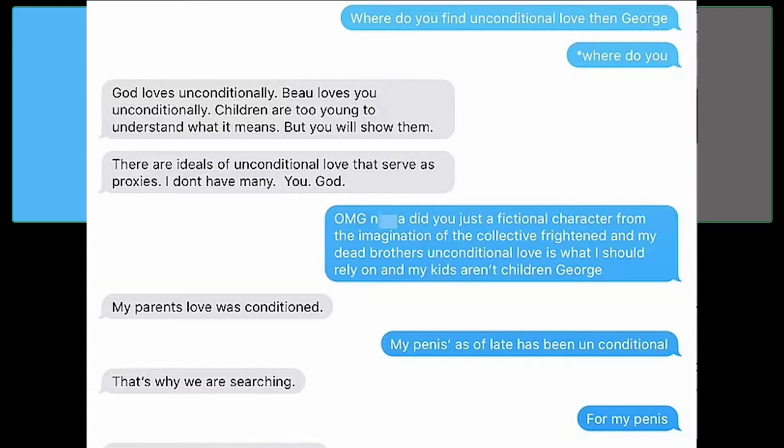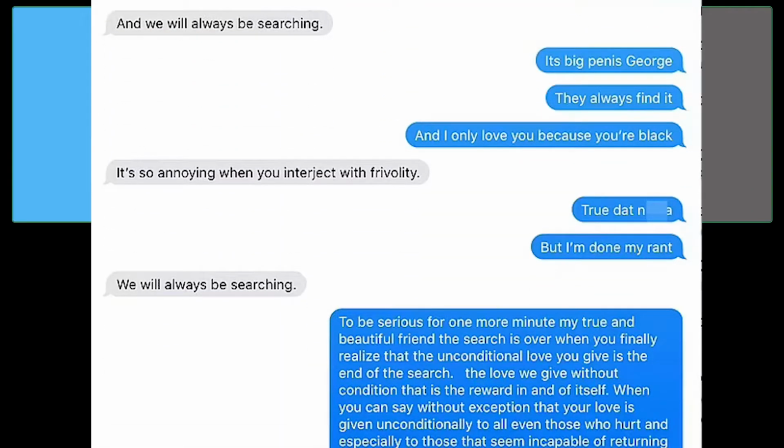No question mark, which seems weird. And the lawyer responds with, "Does Hunter Biden deadass have as much dementia as his dad?" Oh my god, it's not even dementia, it's just fucking stupidity at this point. The lawyer responds with, "And we will always be searching." Hunter responds with, "It's a big penis, George. They will always find it.